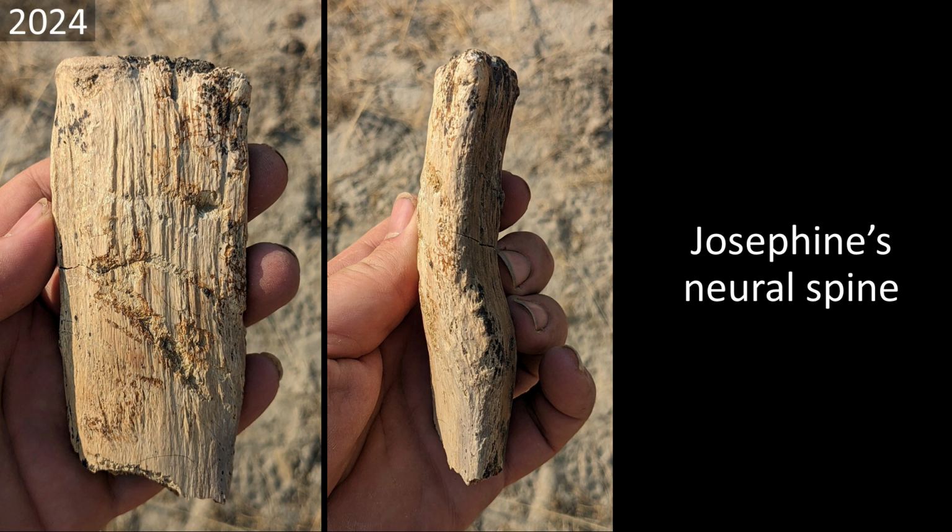So this is quite cool. This is a neural spine of a duckbill. And what's cool about it is it's got tooth marks. So all these lines that you can see on one side, those are tooth marks made probably by a tyrannosaur, biting into the spine and dragging its teeth along. Now, there's no evidence of healing, so this bite probably happened when the animal was dead. So it's probably not necessarily scavenging, but at least it didn't survive those bites.